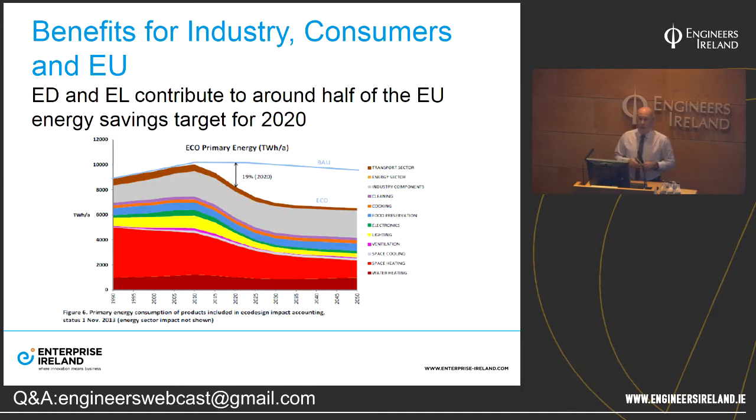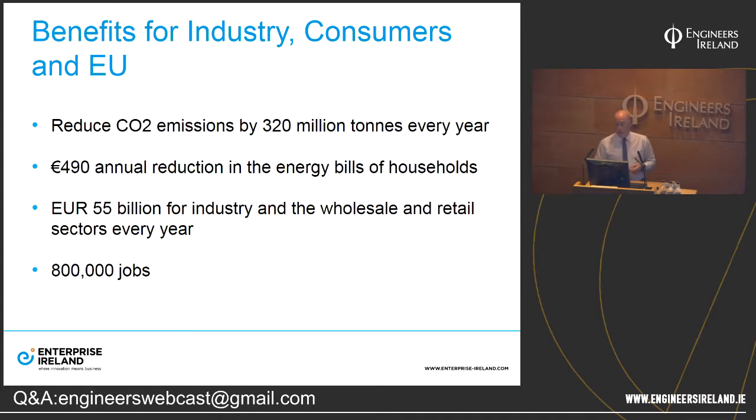In terms of the benefits for the EU, it's actually been a very, very successful policy instrument from a European perspective. Ecodesign and energy labelling contribute to around half of the energy savings targets that the EU have under the Energy Efficiency Directive, which has been a big success story in terms of the savings. And this is a graphic that shows one of the sectors, a business as usual scenario, and the difference caused by Ecodesign in terms of the savings.